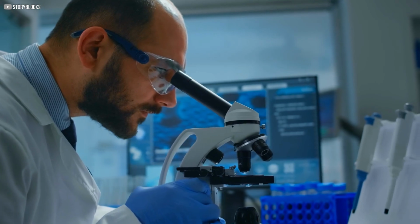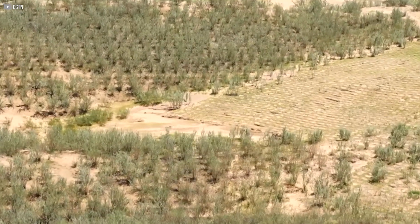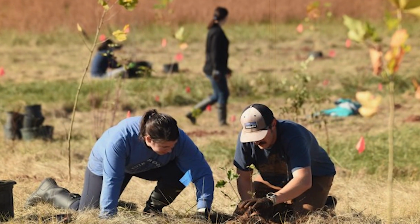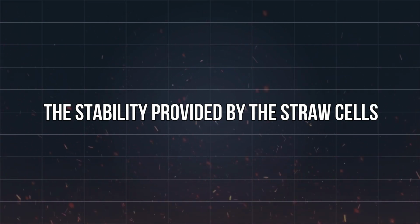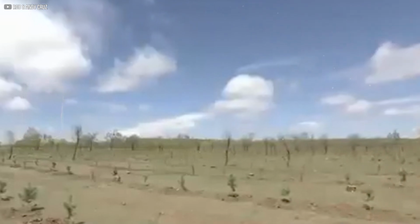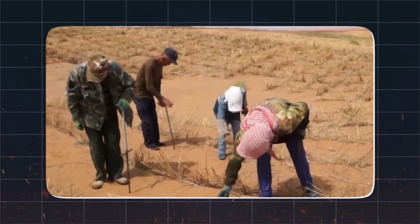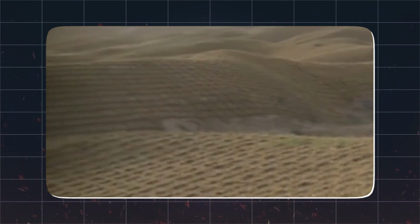Studies have shown that straw cells can significantly improve plant survival rates in desert conditions. In some cases, the survival rate of plants planted within straw cells is far higher than in traditional tree planting projects. The stability provided by the straw cells reduces the exposure of plant roots to the wind and shifting sands, ensuring that the plants have the best possible chance of survival. This method has proven so effective that it is now being implemented across vast stretches of desertified land in China.